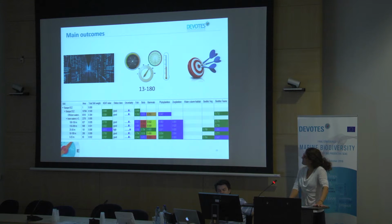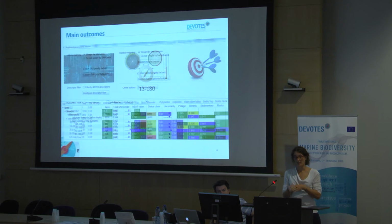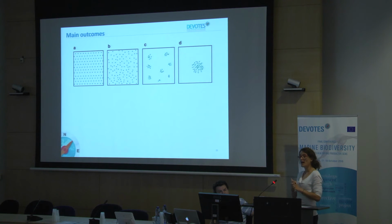The good part also was that people were quite happy with the output that they got, because whether it was good or not, their assessment quite fit into what they were expecting, knowing the area well, and knowing the data that they put into the assessment. And that fit also together with the uncertainty. They were quite happy with the uncertainty levels that they obtained, because that matched the data that they have. Also in this assessment, they could visualize the outputs by biological components, by habitat types, and also filtering by descriptor. That allowed for a lot of transparency in the process and traceability.